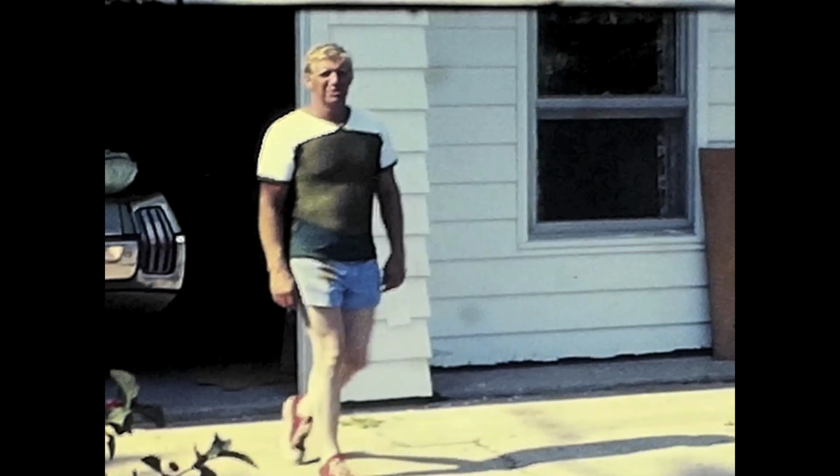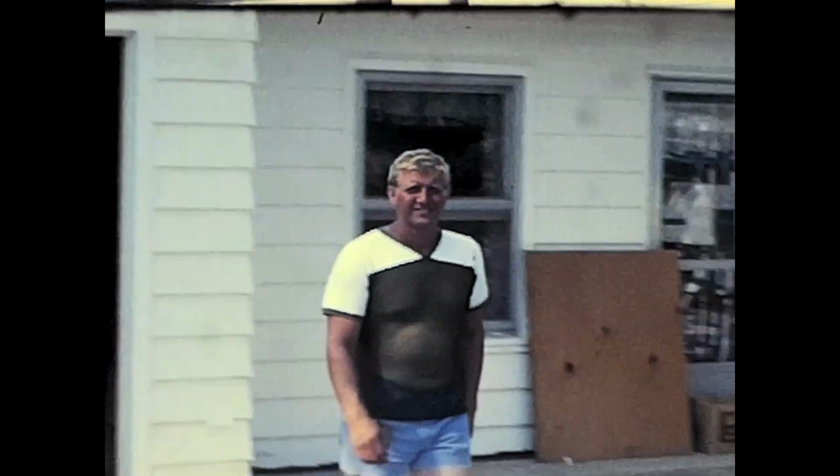Uncle Terry in his see-through shirt. Rick and Linda. Yep. Yeah, they were married in '83, I think. Look at you, Connie. Oh yeah. No, 85 maybe. I don't know. And I remember the mosquitoes were bad. Everybody's sitting there scratching. Yeah. Oh, yeah, I remember that.